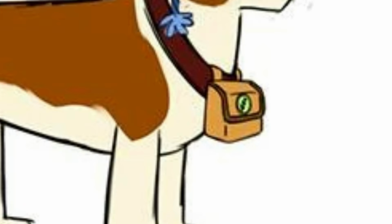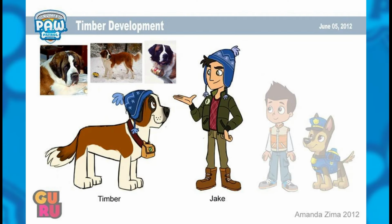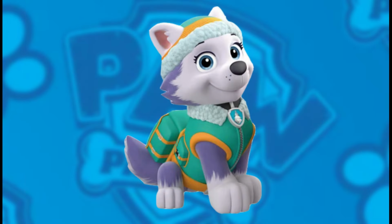Timber has a pouch attached around his neck, but I'm not sure as to what it could be for or even signify, but I do have to wonder if Timber would have been a mentor-like figure for the pups. It would be a good way to use him and maybe served as an inspiration for what Everest would become later down the line, being the snow pup.